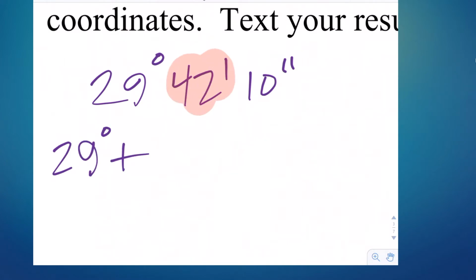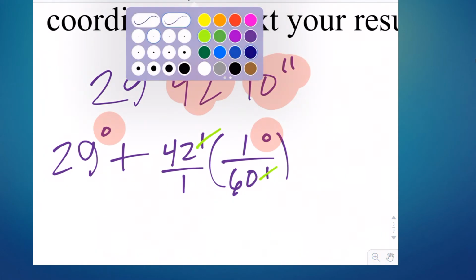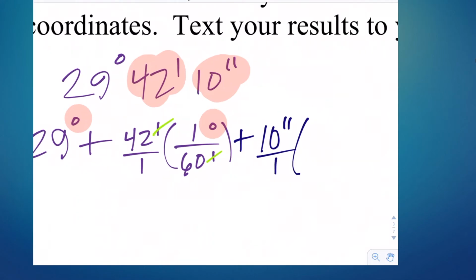So it's 29 full degrees plus. Now you've got two different things to convert. I need to convert the 42 minutes back to degrees. So 42 minutes, if you want to put it over 1, what's the conversion factor? Well, I want my minutes to divide out, and I want degrees to appear. So it's 1 degree over 60 minutes. And notice your minutes divide out, and you're left with degrees, which is what we wanted. And then you do the exact same thing for the next one, plus 10 seconds, put it over 1.